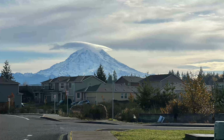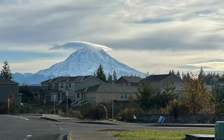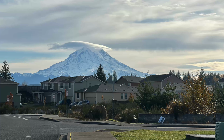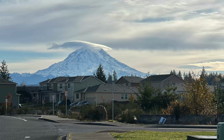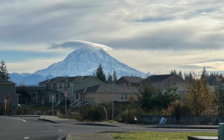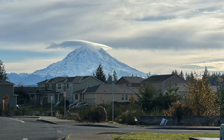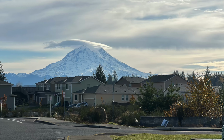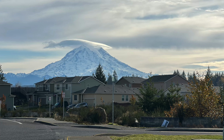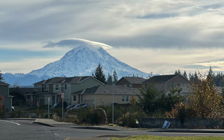That's it for the inside of Watson's greenhouse and nursery. I'll need to go back down and film the trees, and I look forward to it. It's been in the 20s right now, so our high today is 38. I leave you with a picture of Mount Rainier. It's been out for days in a row, so that's great. You get to see it.